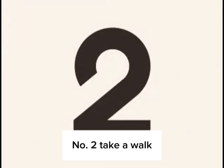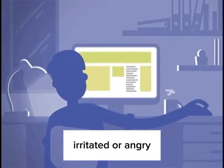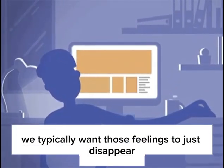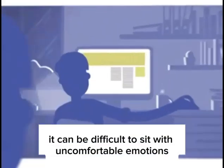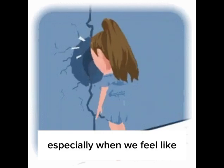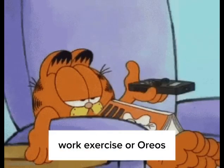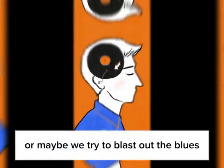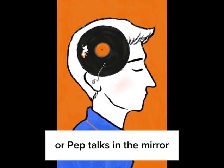Number 2, take a walk. When we are stressed out, sad, anxious, irritated, or angry, we typically want those feelings to just disappear. This is natural. It can be difficult to sit with uncomfortable emotions, especially when we feel like there's no way out. We might try to drown them out with Netflix, work, exercise, or Oreos. Or maybe we try to blast out the blues with positive affirmations or pep talks in the mirror.